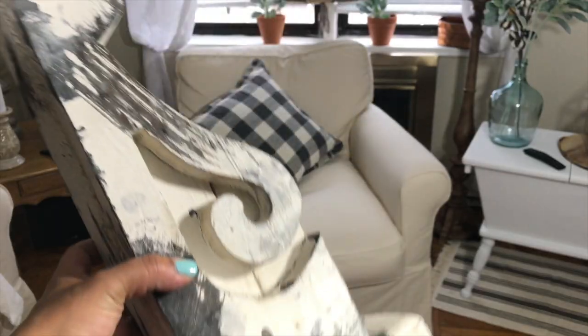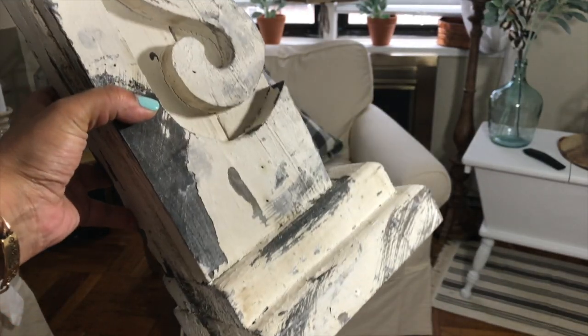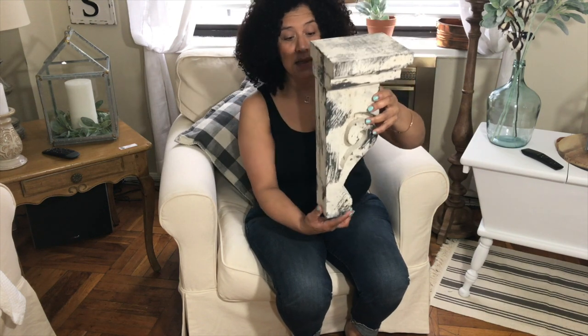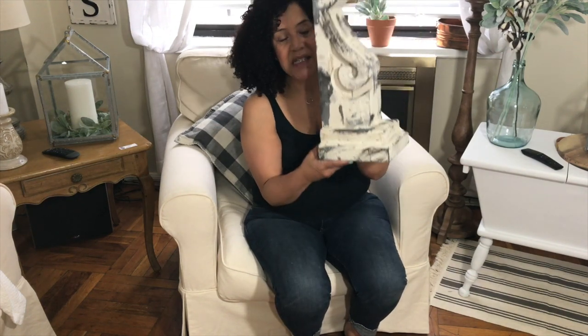Now this was an exciting find. This distressed corbel. I adored this, and really I should have bought more. This was 15, and if you buy two, they give it to you for 25. So I think it's a really great price for something this large. I mean, look how big this thing is. These things go for a lot more money. I've wanted one of these for a long time. I'm not sure where I'm gonna put it yet, but definitely a beautiful decorative piece. And for the price and the quality, we're gonna have to go back and I'm gonna have to get a few more of these.